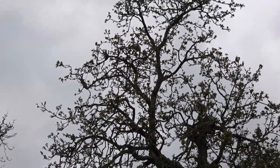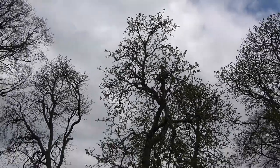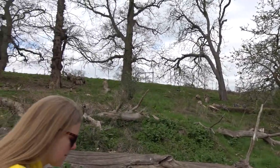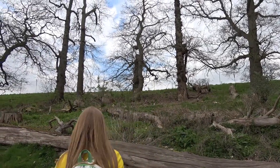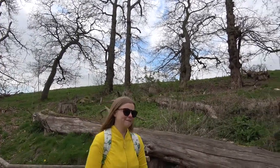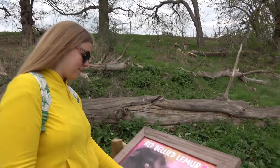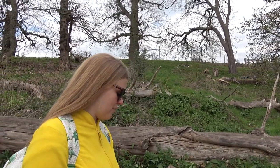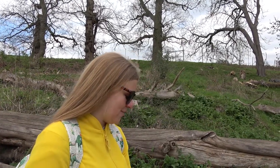I mean, that's probably what? 30, 40 feet up there to the top of that tree? That's crazy. Have you got a fascinating fact to share with the viewers about the red-bellied lemur or not? Anything special? No? They like fruit. They also eat flowers and leaves.